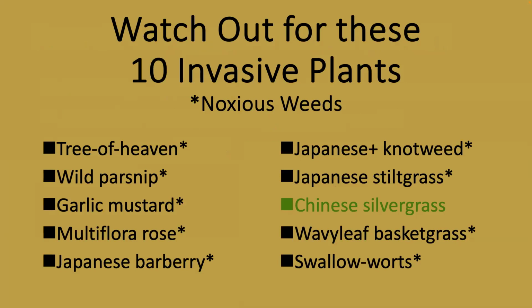All of the species I'm going to talk about today are noxious weeds. Again, those are species that you either right now or in the near future cannot sell or transport or propagate, with the exception of Chinese silvergrass. Chinese silvergrass is not on the noxious weed list.